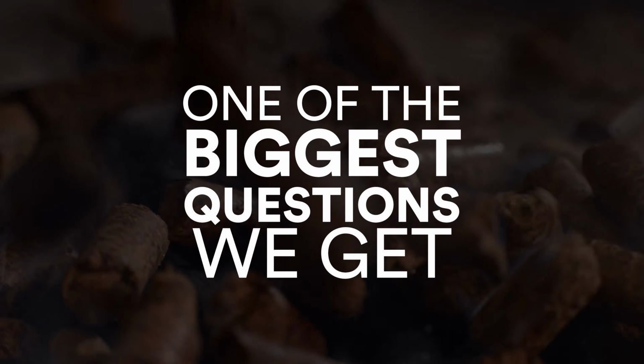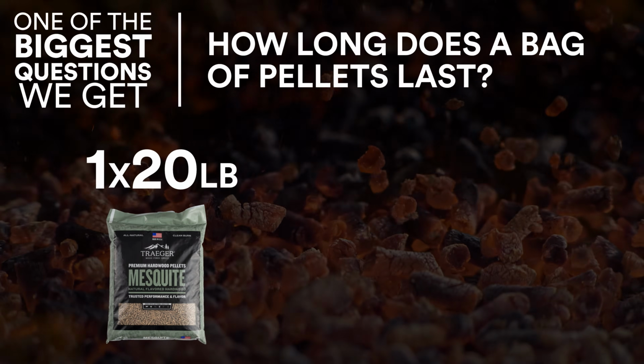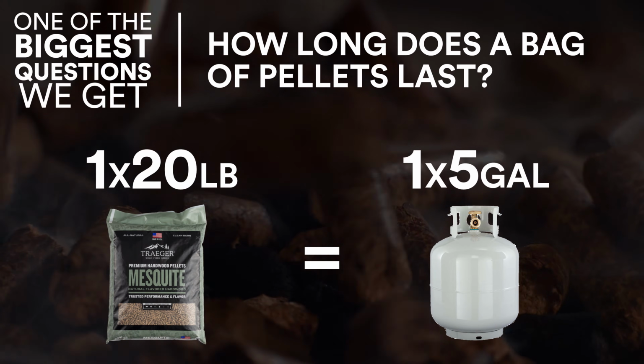So one of the biggest questions we get is how long does a bag of pellets last? One 20-pound bag of pellets lasts about the same as a 5-gallon bottle of propane.